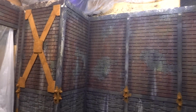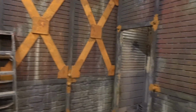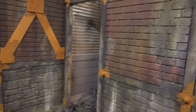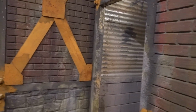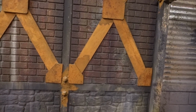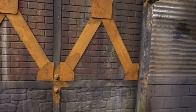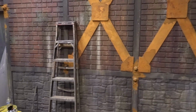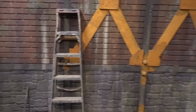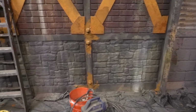Okay, now I want to show you another example of using layering when it comes to vacuum form. And by the way, all this vacuum form came from Creative, I think they changed their name. They used to be called Nethercraft, but you can still go to nethercraft.com. So now look at this.